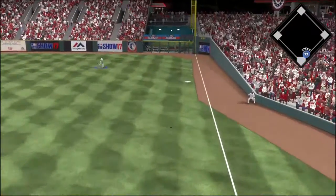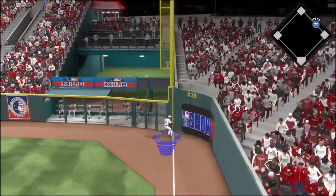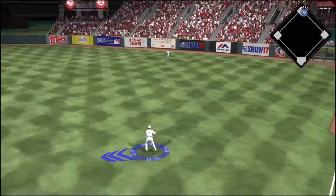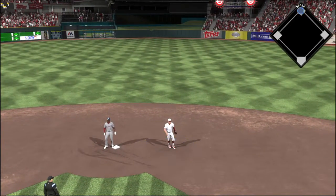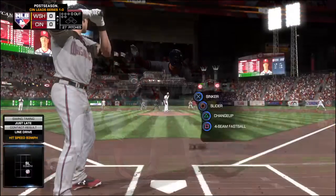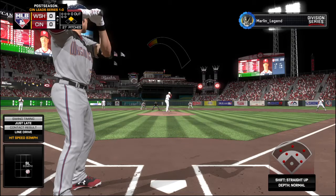Swing and a liner. That gets down. He's got himself a base hit. He's through first and hustling for second. And he'll pull into second here with nobody out. Coming to the plate now, Matt Wieters. And he could give his guys an early lead if he can come through here.